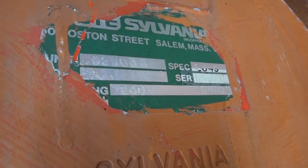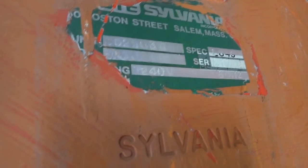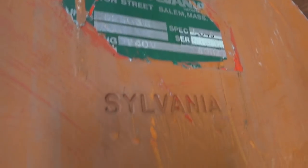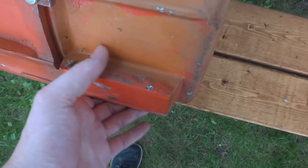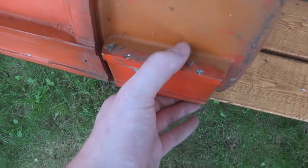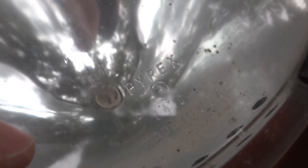I'm gonna guess Boston Street, Salem, Massachusetts. And the Sylvania logo there as well. Here's where the wires would come in. And this is where the part would be to mount, of course. So I put it up here on the top of the table. And again, you can see the xenon arc tube inside. And the glass is made by Pyrex. Very nice. Made in the USA, of course. So let's open this up.